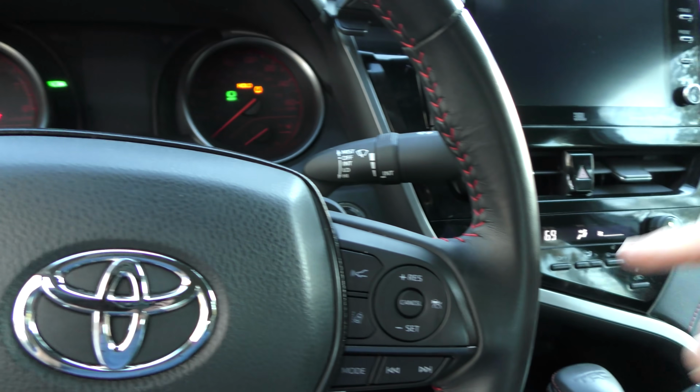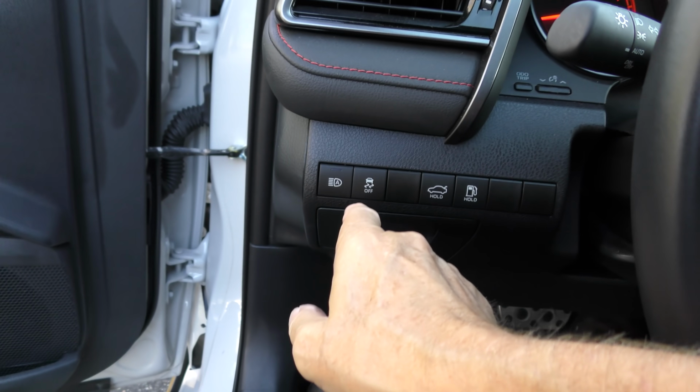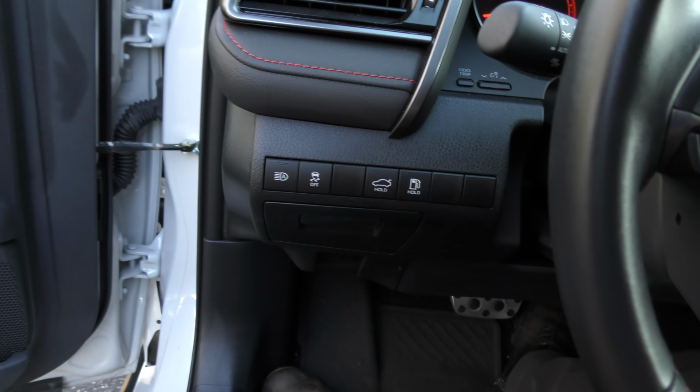It's always going to start. This one has a little zoom to it. It's got all the modern amenities. And yes, for you serious drivers, you can turn the traction control off. Then it warns you. And yes, it is a regular Camry inside. Look at all the leg room.